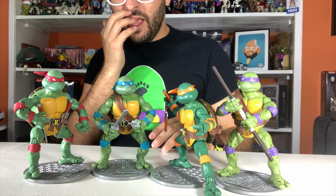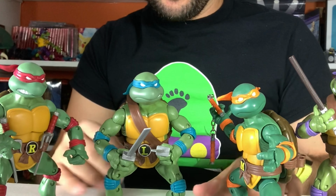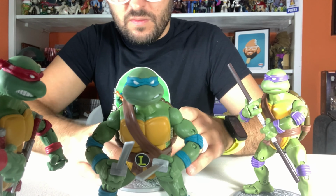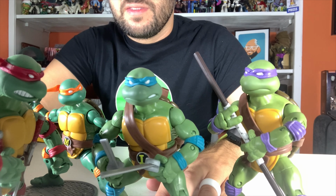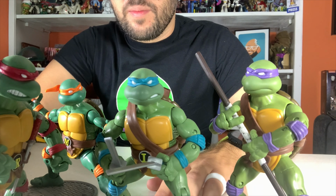And they're so derpy looking, so I took some paint and I painted all the eyes. So yeah, I think they look a lot better with this new paint job. They look a lot better. So that's all I'll say about these.